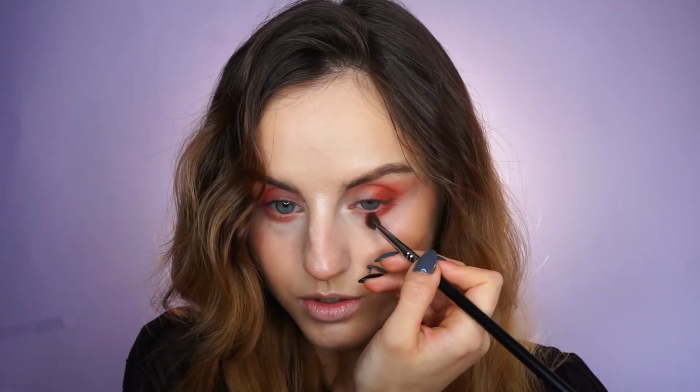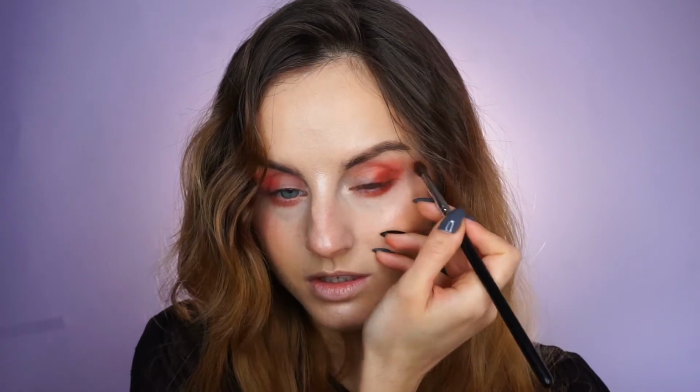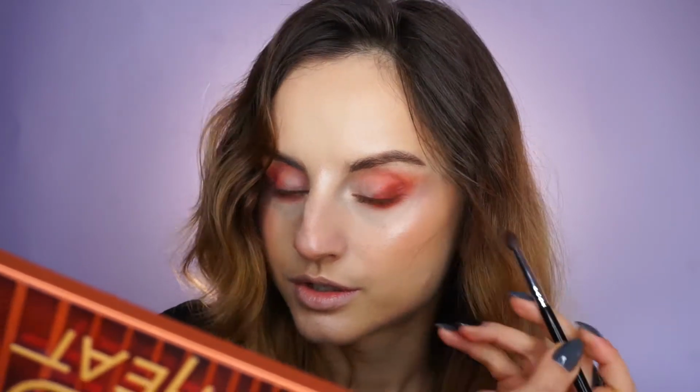And again on my lower lash line, just in my outer corner. And with whatever is left on my brush, I'm going to try and extend the shade upwards. Again, for that lifted eye appearance.